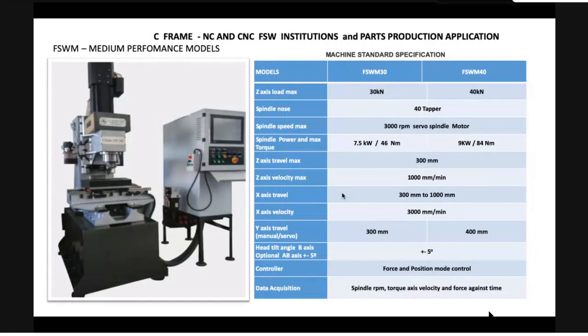And this is our other signature model, the FSWM medium performance model, a C-frame model, with both NC and CNC software available, for FSW infusion and production applications. We have two models, the FSWM30 and FSWM40.